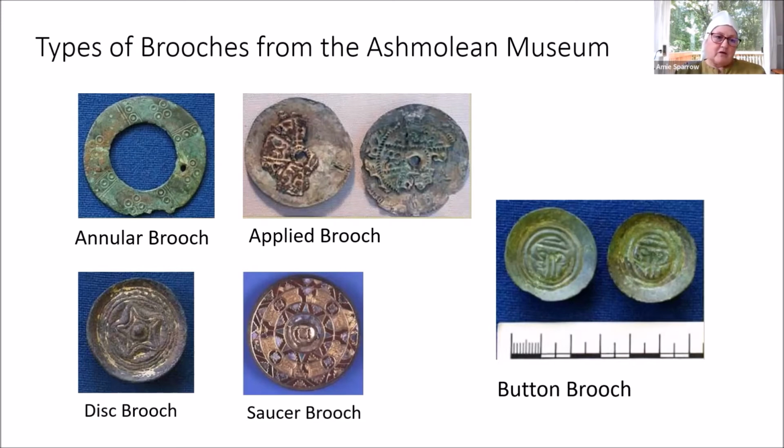So you have the annular brooch, and then you have applied brooches with a metal with another metal applied to it. You have a button brooch, which is then stamped in the middle. And then you have a disc brooch and a saucer brooch. There are entire books and doctoral theses written about these kinds of brooches.